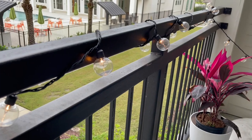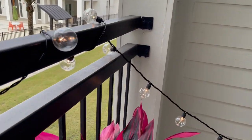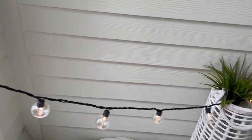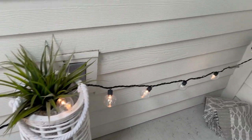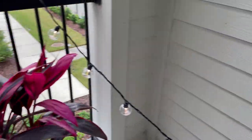So if you're iffy or on the fence about these lights from Five Below, they're only $5 a piece and they last. So don't worry about the rain. They really are outdoor proof. So you'll be fine in that regard.